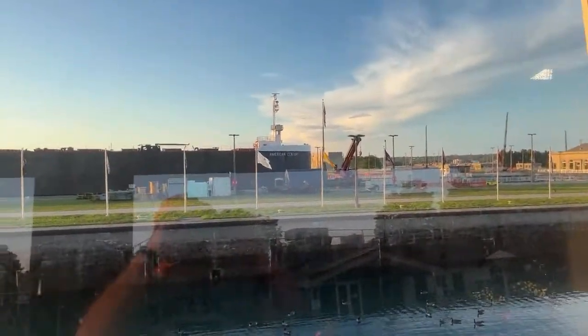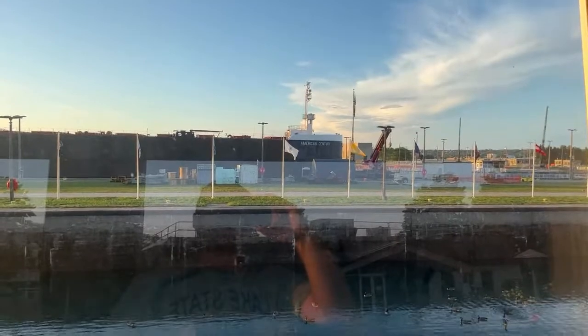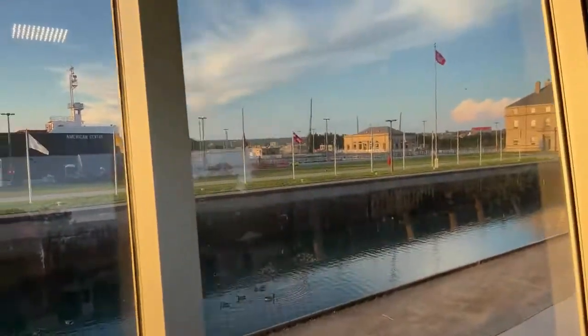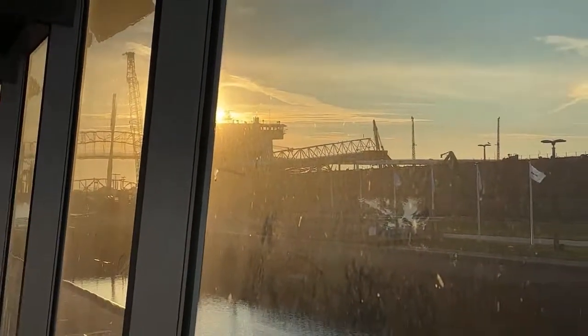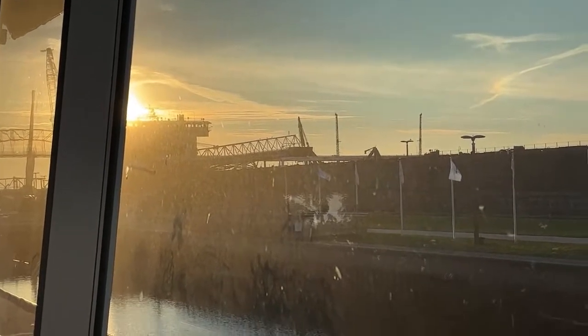Hey tubers, Ghost Wolf 86 here, back at the Soo Locks with the 1,004-foot freighter American Century waiting in the Soo. I don't know if you can see because of the sun, but there's the ship's unloading boom and pilot house.